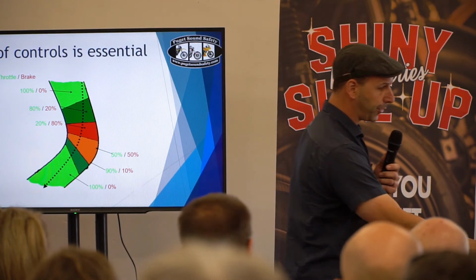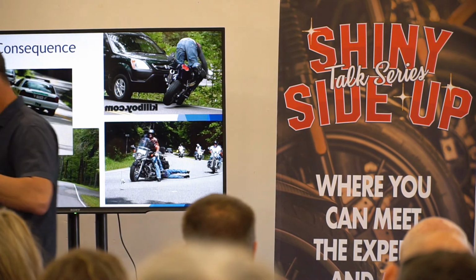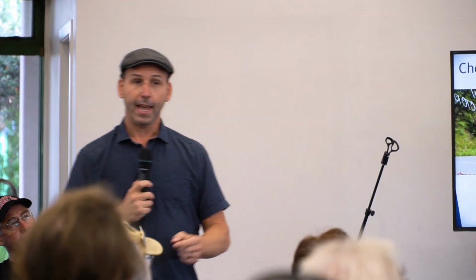So this is another way to think about cornering in general, and I don't know if you've thought about how suspension works or how the brakes work or what's going on with the dynamics of the bike, but the more we understand, the safer we become as street riders. Our choices always turn into some sort of a consequence.